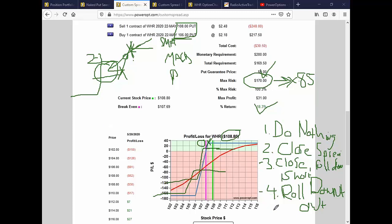And that gives me number 5. If you analyze the position and you think the stock has changed sentiment, you might want to close the spread as we talked about, and then open the opposite. Maybe do a bear call spread at 112, 114. Instead of staying in a bull put, go to the bear call side. Close and do the opposite. Okay.